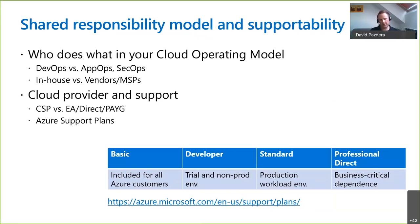If you are on a CSP model, then your CSP partner is the first line of support and you always talk to them whenever you have some issues. And they use Microsoft support as a second tier. So you have four models for Azure support. And the first one, basic, is always included for all customers, but it doesn't have a lot of extra benefits and strict service level objectives for response times, depending on different criticality. So depending on how critical your application or service is, you should look into standard or professional direct to ensure that you have the right support from Microsoft when something happens.